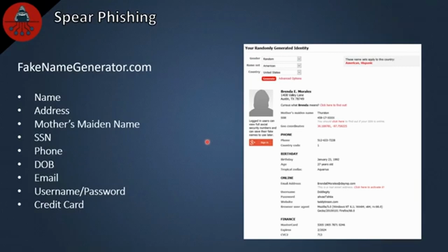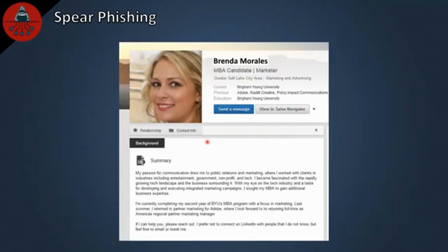So fakenamegenerator.com is going to put everything together for me. I don't have to think about it. Now we've got Brenda Morales. We've got our image, we've got our name. I'm going to create a basic LinkedIn profile. In this scenario, we're going after CEO Bob. Bob's super important. Well, I've got this brand new profile, and if I just were to send a LinkedIn connection or message, it's going to say, you don't know this person, they've got 0 connections, right? That's not a good way for me to move forward.